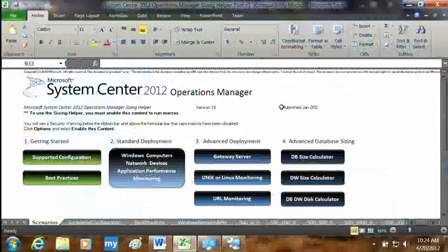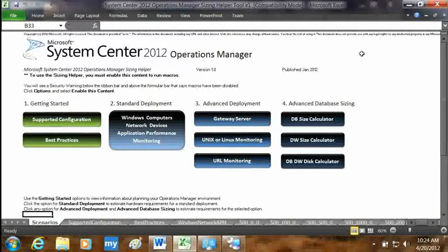Again, this tool can be downloaded. It's a simple Excel tool. It can be downloaded from the download center. It's also on the MOM Team blog site, which I posted on, so if you want, you can get it from there. Essentially, this tool walks you through the steps and helps you identify what hardware you need.